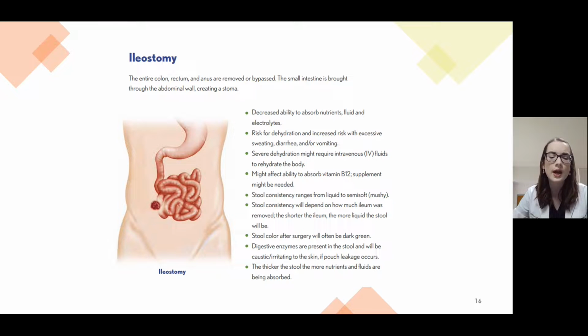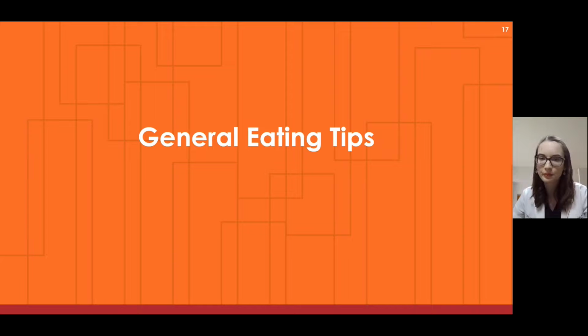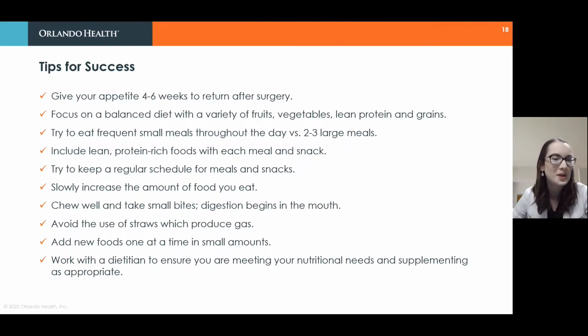So nutritional strategies that we can utilize to help retain or maintain bulk to ostomy output is going to be very important. So let's go over some general eating tips for success, given what we know about ostomies now. So in general, again, we had talked about giving your body time to adjust after surgery. Sometimes there is an adjustment period for taste acuity and appetite to return to normal after surgery.